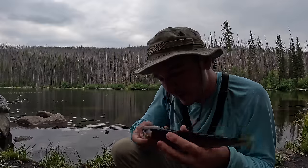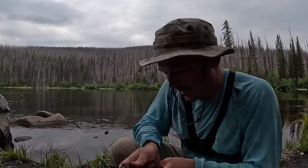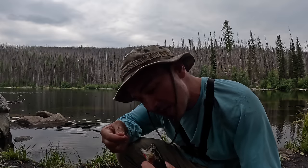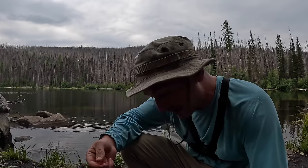Oh man, thank you, buddy, for providing a wonderful meal for us. He absolutely inhaled that dragonfly larva. I mean, that hook is way down there. He wouldn't have made it anyways.